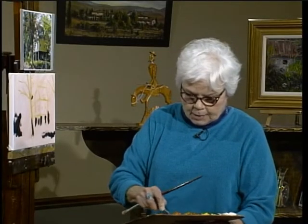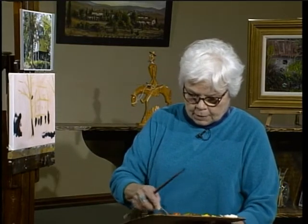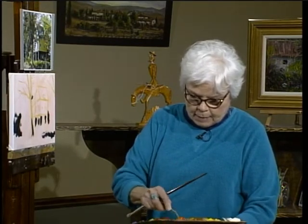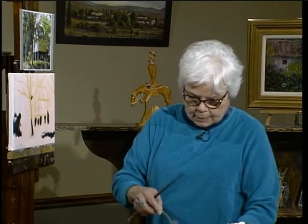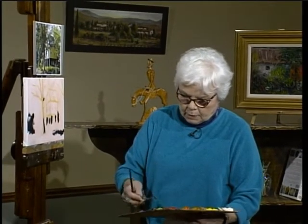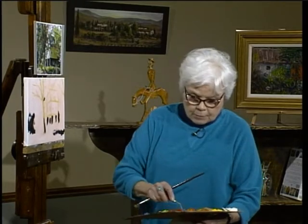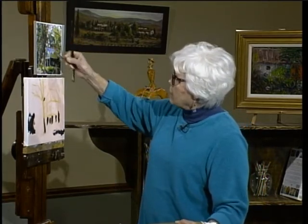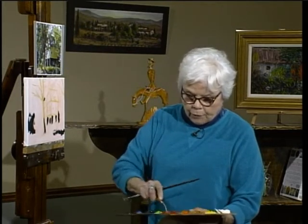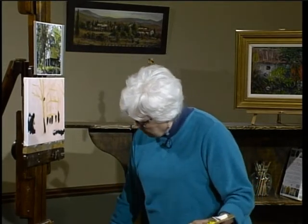Make a nice little summery sky looking here. I'm just mixing up some cerulean blue with a tad of orange to gray it a little bit, and a little white to lighten it. And now we have a nice, pretty sky. Maybe I'll put a little bit of the ultramarine in there too, to give it a cooler look, because we have so much warmth in this area here in these leaves. So we'll go with a little cooler looking sky. You want different color temperatures on your painting too.